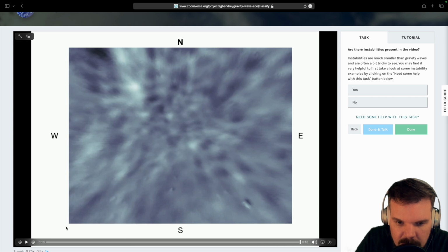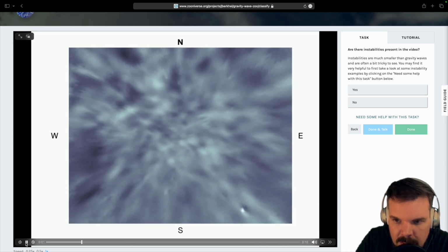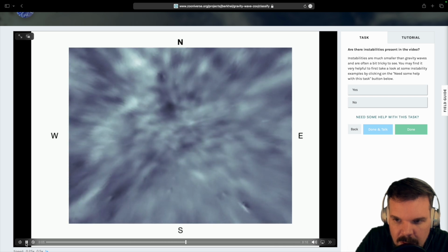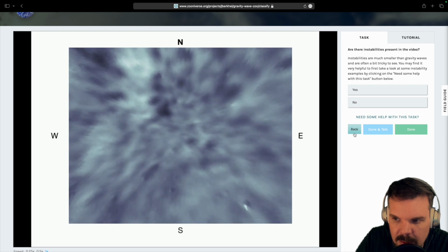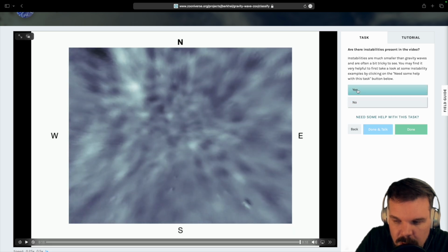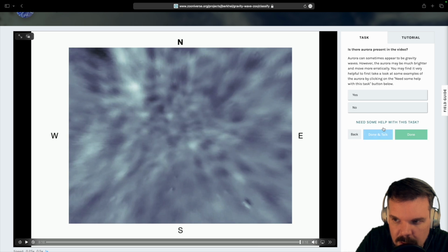Okay, let's try to decide whether they are gravity waves or instabilities. Okay, I would now go maybe with instabilities. So go back. No, there aren't any gravity waves present, but there are instabilities present. Is there aurora present? Well, I haven't seen any arc or pulsating light, so probably not.